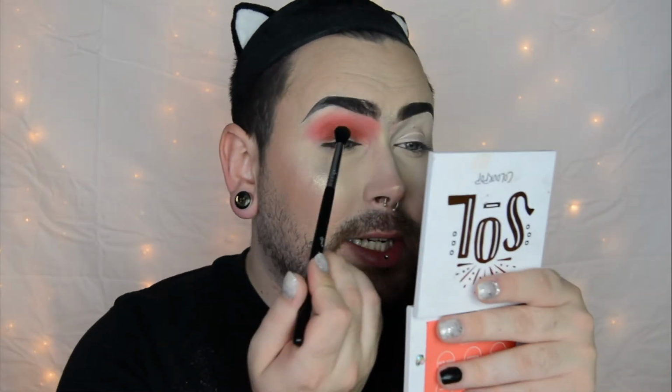One of my favorite parts about these palettes is the lack of fallout, because there's like none. I mean, I have a little bit, but it's like one or two specks, and that's not even bad. And I'm going to use the shade Recital, which is kind of an olivey mustard looking color, and putting that on the lid.